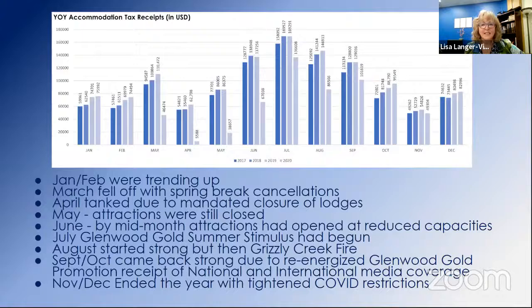But I wanted to give you a quick snapshot of accommodations tax receipts over the year. We were tracking really well, trending up for the first 2 months, and then mid-March, boom, fell off because of COVID scare. Of course, I thought it was just a scare, but then it became a real thing, which was really wild. April tanked because we had a mandated closure of the lodges. In May, the attractions were still closed, so we still had a really low May. And then June, by mid-month, we started to come back. We started to ramp up with the attractions open.